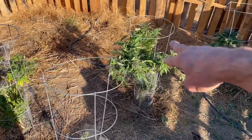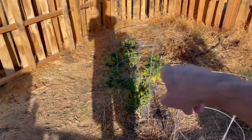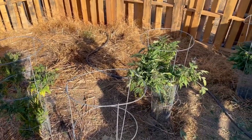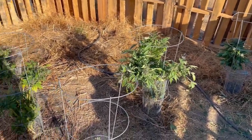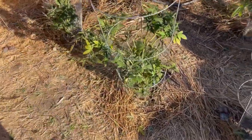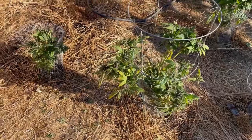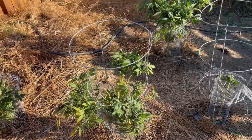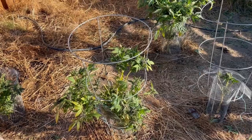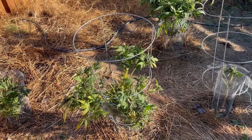And this is probably a couple ounces, maybe an ounce. So yeah, maybe 5-6 ounces still left. And this method of cropping and then letting them go, so it was 16 days from when I took the first ones off till I took the second ones off.